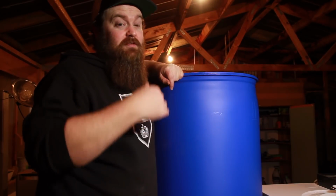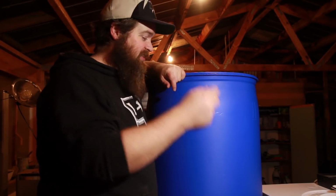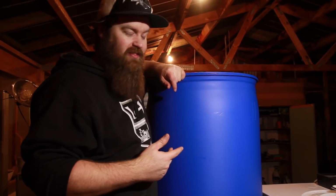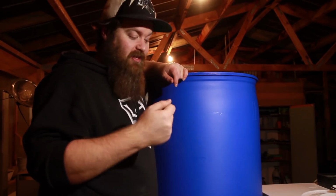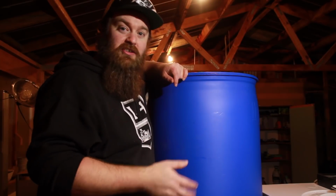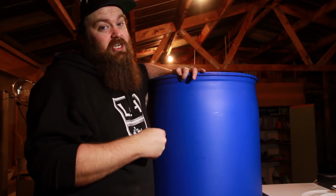Apparently this stuff takes off super fast. I'm going to be expecting to see a cap on this within about an hour, I think. The last thing I want to do is just give it a really good stir up, get oxygen all the way through, get it nice and oxygenated for that yeast, and then I'll check on it tomorrow morning.